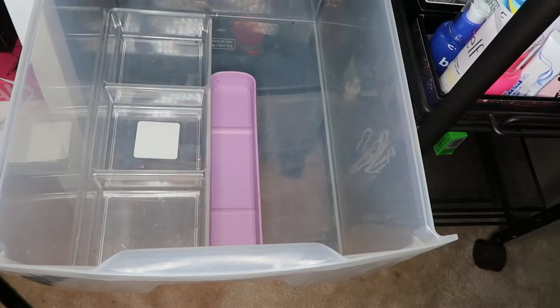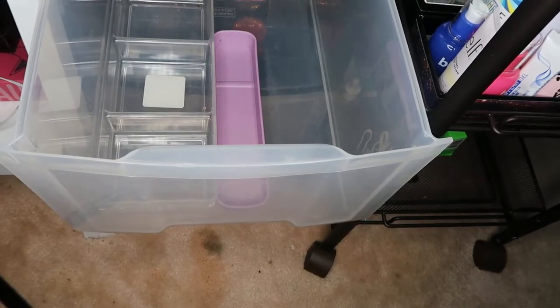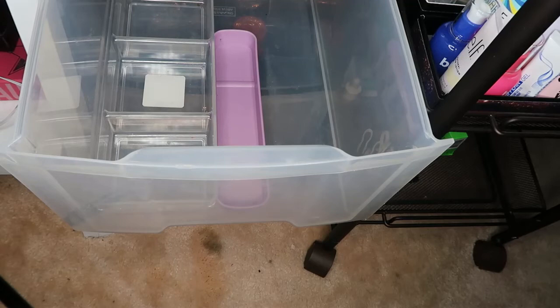Okay. Please ignore the dirty stuff. So, I wish my floor was cleaner, but it's not. Because I'm a human being, and I'm not really good at cleaning my floor.